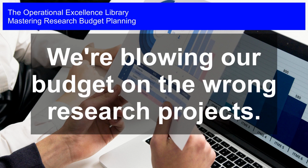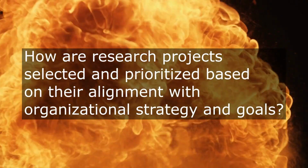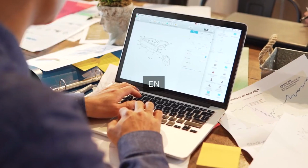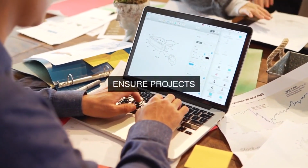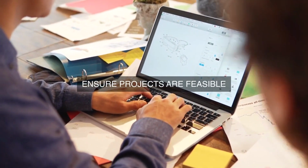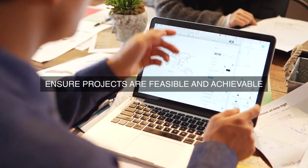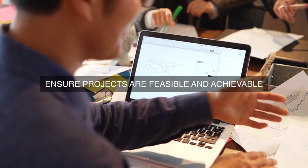Mastering research budget planning. We're blowing our budget on the wrong research projects. When our organization is faced with multiple research projects vying for limited resources, what is the process by which we select and prioritize these projects based on their alignment with our organizational strategy and goals, and what specific criteria do we use to ensure that we are allocating our research budget to the most impactful and strategic initiatives?